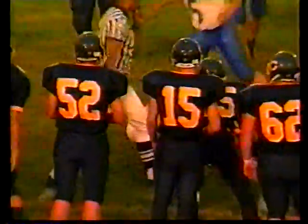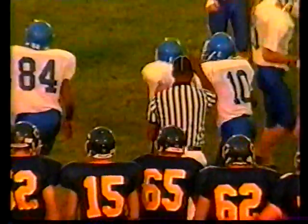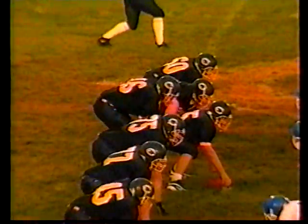1st and 10 for the Blue Devils from the 41. It's Brandon Jones up the right side, and he makes the first man miss, and he's brought down here on the near side by 3 or 4 Mountaineers. 2nd down and 5 now for the Blue Devils. 3 wide receiver set. Brandon Jones in the backfield. Jenkins back to pass, looking to the far side, and there's Terrence Dinkins.